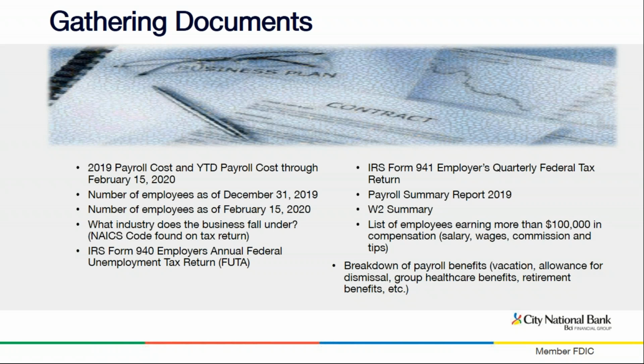Some document that would show the number of employees you had at December 31st, 2019, as well as at February 15th. Make sure you know what industry your business is in based on the NAICS code. That's important, so you know what your total employee number qualification is. You're going to need to put together your IRS Form 940, the annual federal unemployment tax return, as well as 941, the quarterly federal tax return, payroll summary for the year, a W-2 summary for the year, and then a document where you calculate or show any employees within your total payroll that may have earned over $100,000, and if it's none, just a document that says none.